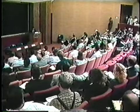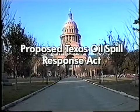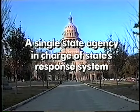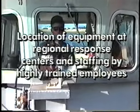At a bioremediation symposium at Lamar University, Commissioner Mauro commented on the results. I hope today's symposium puts all Texas movers and receivers of oil on notice that at least the General Land Office, which manages the 4 million acres of submerged lands, expects bioremediation to be part of any oil spill contingency plan they have. The Land Office has proposed the Texas Oil Spill Response Act of 1991, part of which provides a single state agency in charge of the state's response system, state purchase of equipment, location of equipment at regional response centers, and staffing by highly trained employees.